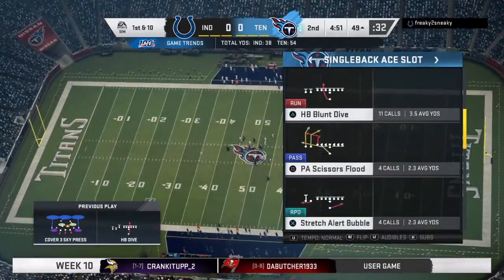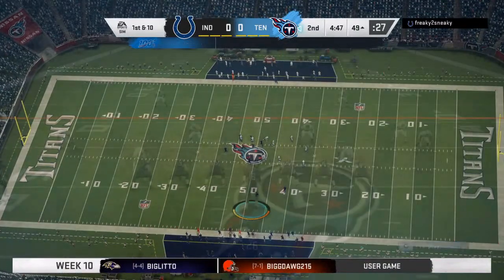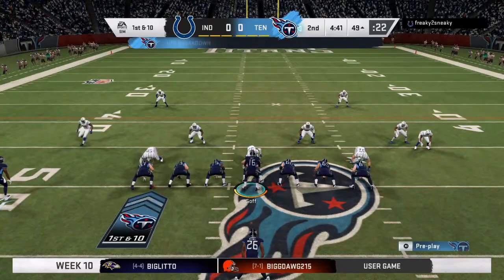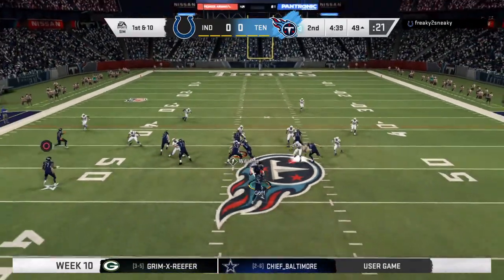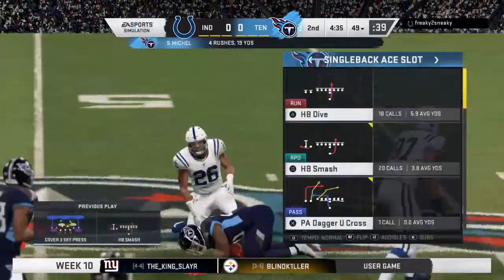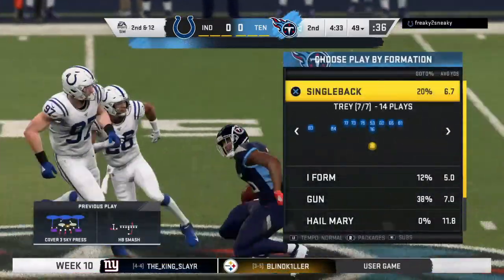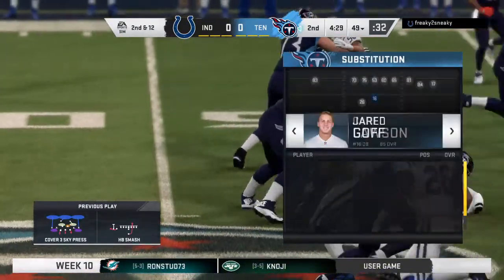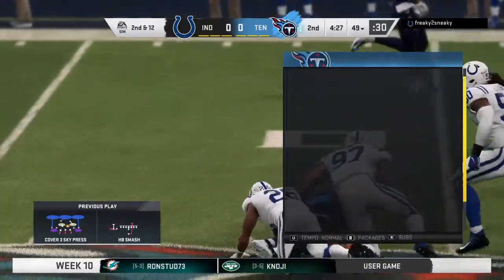2nd and 2 is prime time for a little bit of a gamble, isn't it? Open up the playbook, go play action, toss that bad boy deep. But in this situation, go ahead and give it to your back. Let him pick up a 1st down. Keep the sticks moving. They try and run on 1st down, but this one is going to lose a couple yards as they get him behind the line. This will be a 2-yard loss on the play, and it'll be 2nd and 12.